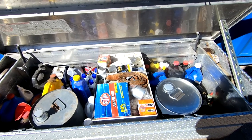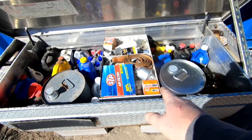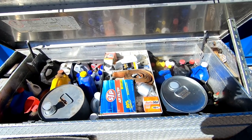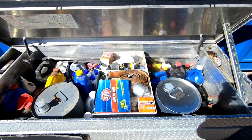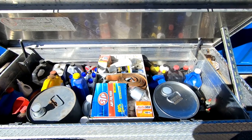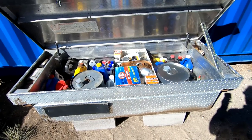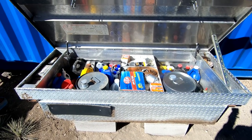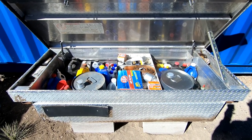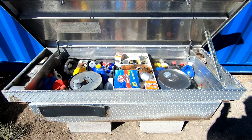Here, I got all kinds of stuff in here. I've got different kinds of oils, solvents, cleaners, degreasers, parts cleaners. I got spare plugs and spare fuel and air filters. Just all kinds of stuff. This will be a decent spot to keep this. It doesn't get very hot here, so keeping it in this metal container is not really a big deal. High temp around here in the summer is like 85.